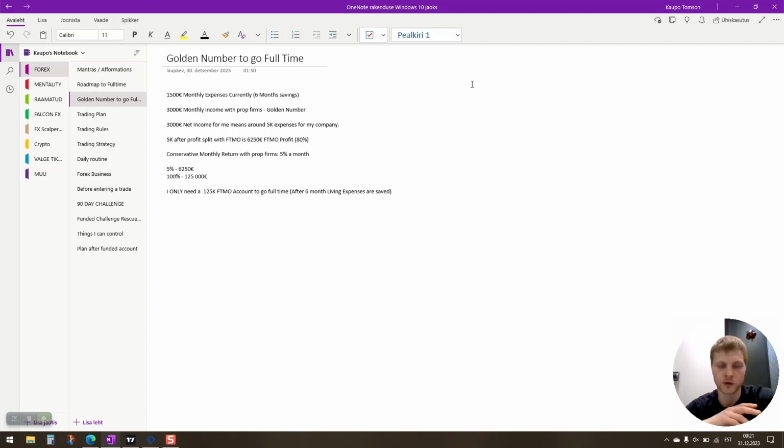After you audit your finances and you only leave the essential expenses that you need, my monthly expenses are like 1,500 euros a month. And they also suggested that you would have at least 6 months of savings. My expenses, after the non-essentials have gone, which I already have, I need 1,500 a month to get by, right? To get my expenses covered. And the golden number that they suggested would be twice that.